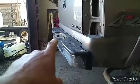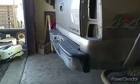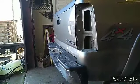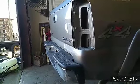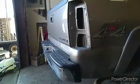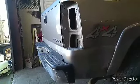Just about where that idiot light is for the license plate, underneath there's a deal with 4 plug-ins on it. Unplug it there and pop the holders across, and slip them right out.